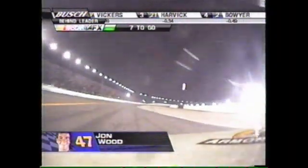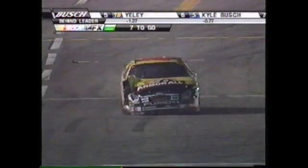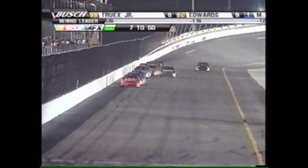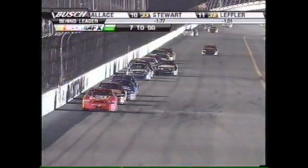Coming to pit road with the right front down. Well, on a 2.5-mile racetrack, if it had to happen, it happened pretty conveniently, because you can see it happened right there at the entrance to pit road. Now, John Wood was still on the lead lap with this 47 car. A break for the Armor All car, but we stay green with 6.5 laps to go.